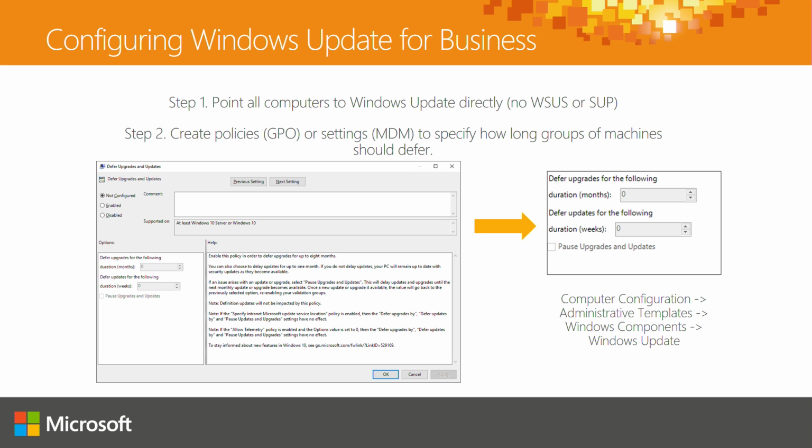Can't update it and then sysprep that image or whatnot? No, because you can't sysprep an upgraded OS. So you'd have to build a new image with the 1511 media.